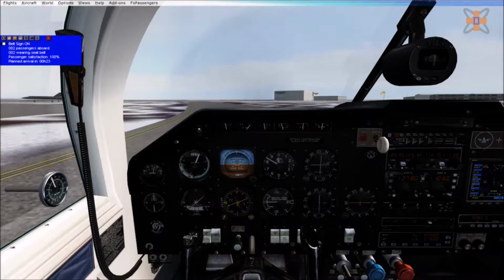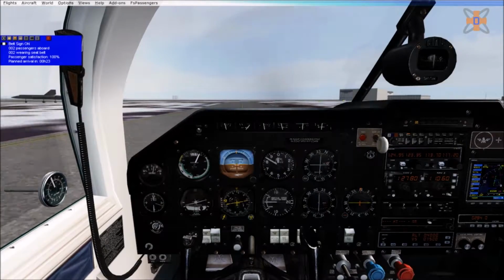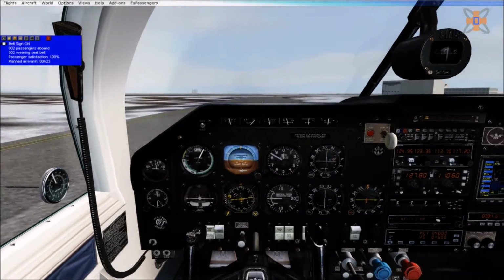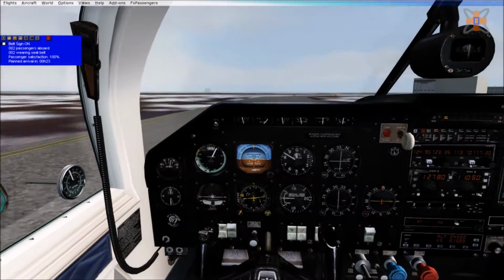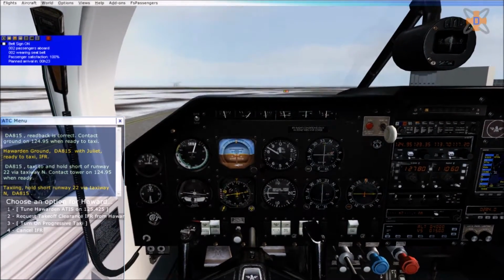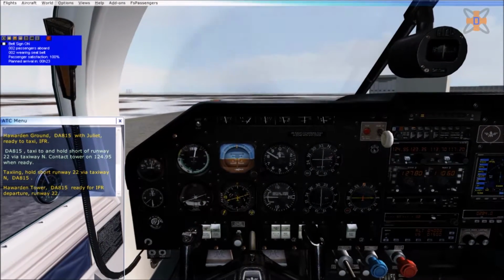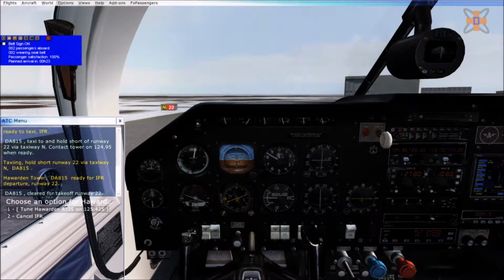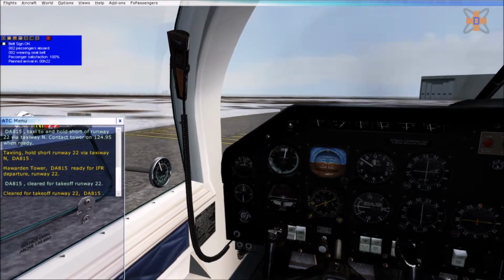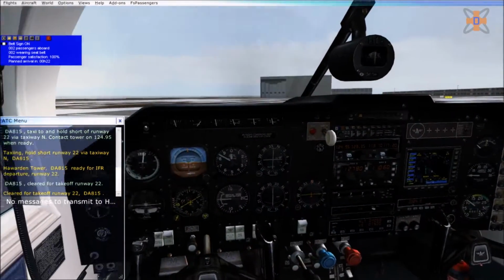There's the Blackbird again, just left at Manchester. I believe they retired it, didn't they? They did retire it in the end. Right, so now at the runway, we can request a takeoff clearance. Hawarden Tower, Delta Alpha 815, ready for IFR departure. You can see the 2 skyscrapers in the distance, which I noticed was a runway originally. That's quite a fun one when coming to land in poor visibility. I'm not going to make a reference to what you guys probably think would be the result if I did fly it into that.